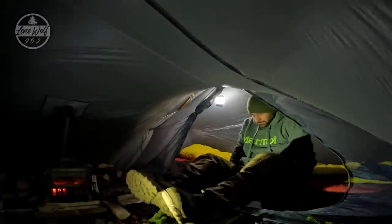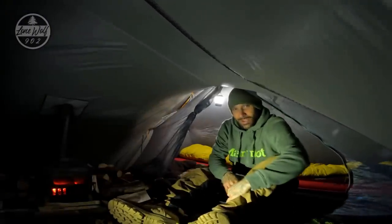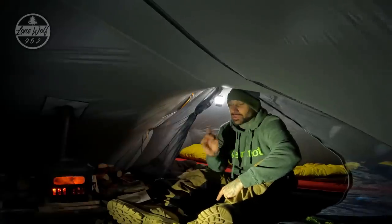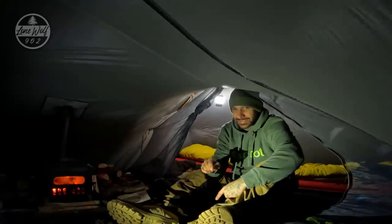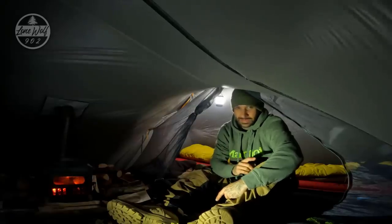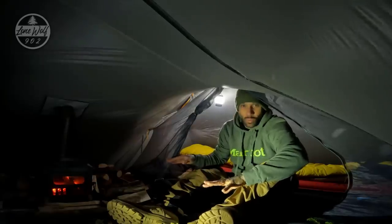All right, guys, it is definitely cold outside. So give you guys an update on temperature. It is plus 22 degrees Celsius inside the tent, negative 3 degrees outside of the tent. And that's with the bottom wide open.